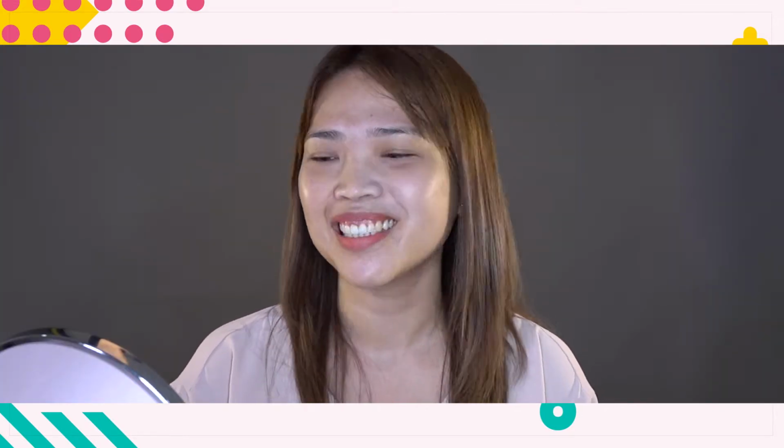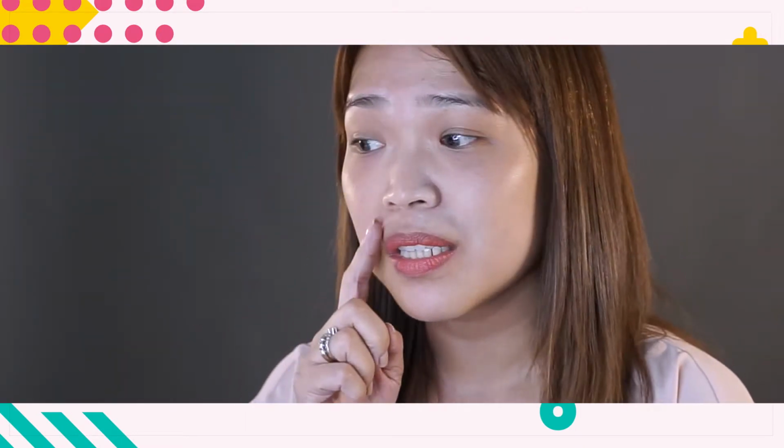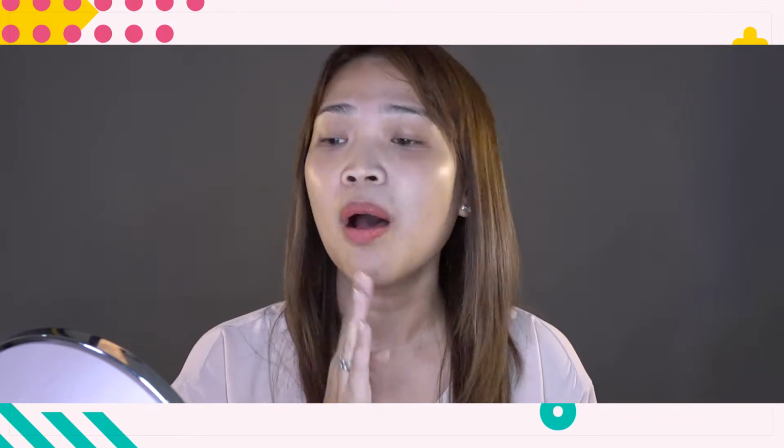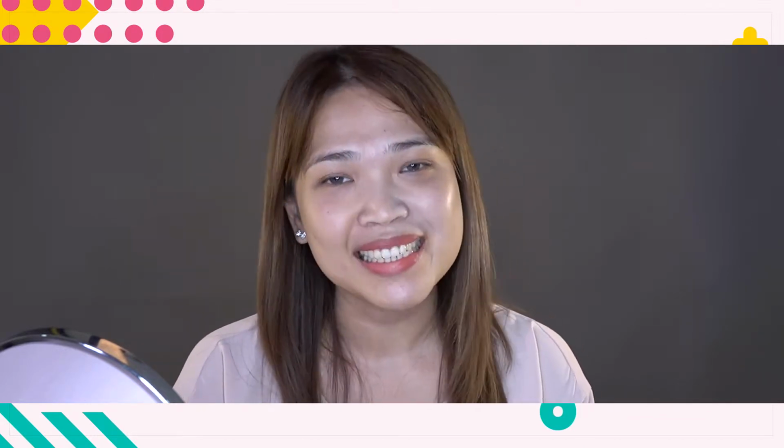Now, don't be scared if it looks a bit light green on your face. Later on, it will correct itself and settle down. So you don't have to worry, just relax. So now you can see the half face. There are still red spots on the sides of the nose and also some acne marks, while on this side, my face is brightened and the redness disappears.